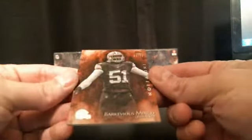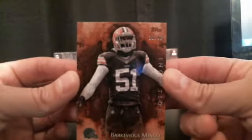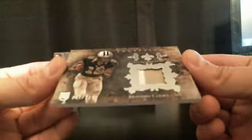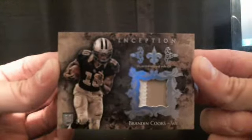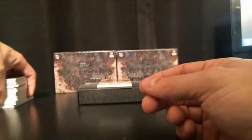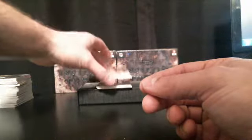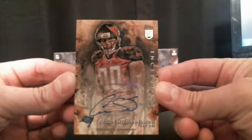We have for the Cleveland Browns, Barcavius Mingo, number 38 of 40. Big Spender again. And for those New Orleans Saints, we got Brandon Cooks, number 47 of 122. Brandon Cooks. And we have Austin Seferian-Jenkins for the Tampa Bay Bucs. Like I said, non-payers are huge hits.